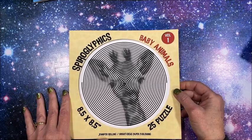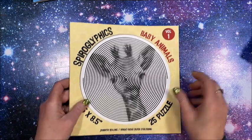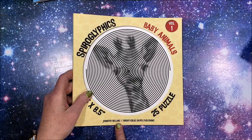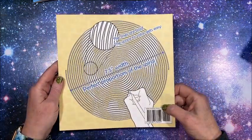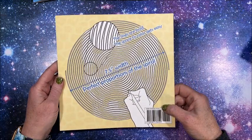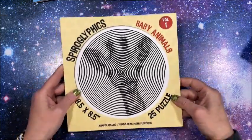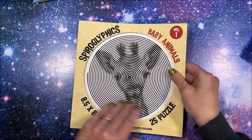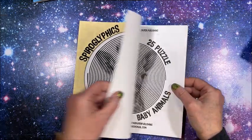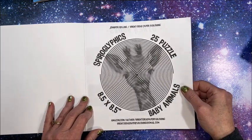This one is Spiroglyphics Baby Animals. 25 pictures in here. Now, this one does state Jennifer Rowling on it. Or Rowling. The back cover. 7.5 inch width. Perfect proportion of the spiral. So that's why they made it this size. This is volume one. So I didn't see any other ones out there yet. But maybe they're going to be coming up with some more. I hope.